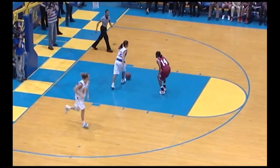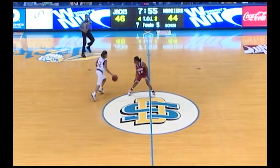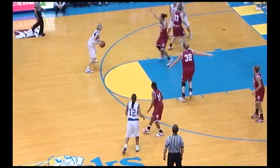Thomas, a pretty good athletic 6-foot forward post, can do a little bit of everything. Again, 4 or 5 of these players can go inside and post up. She can also shoot the ball for Indiana. Pretty versatile. Out top, Grimsrud at the point.